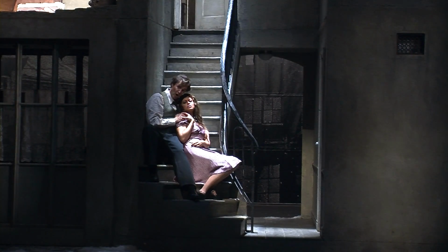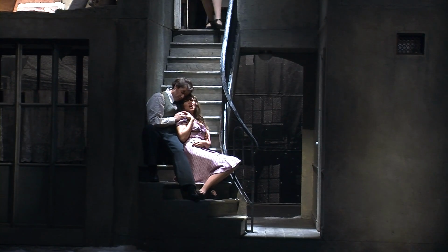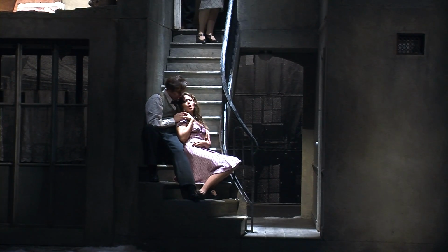Crying has always been on the menu for La Bohème, but audiences may find their appetites whetted in new ways with the offerings of this production.